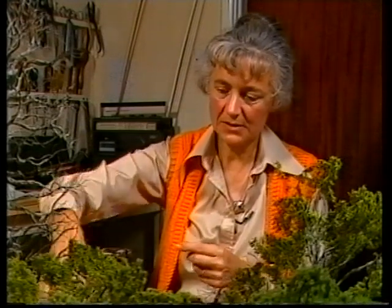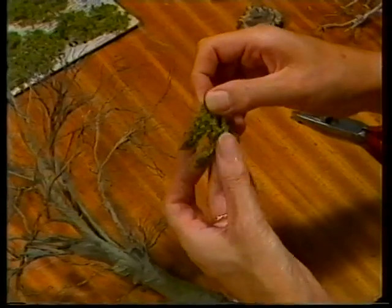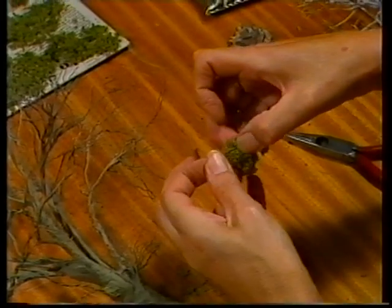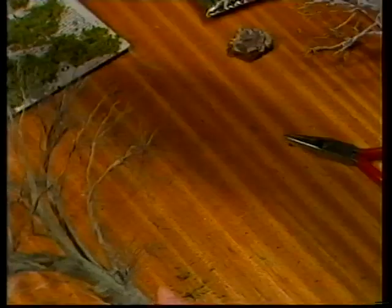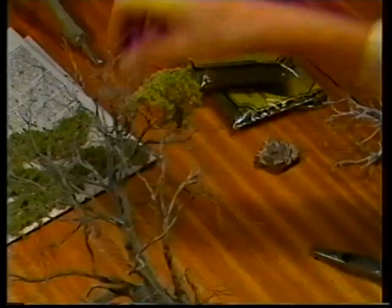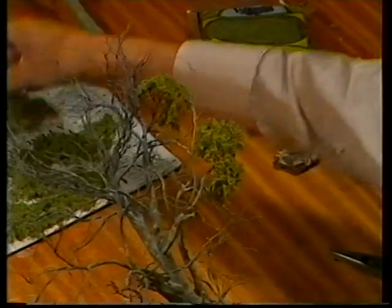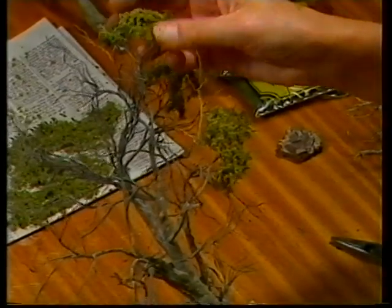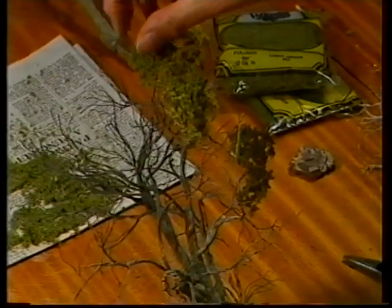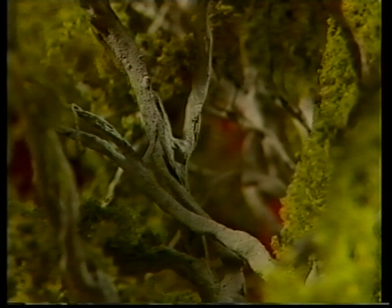The foliage is sold in a mat which is quite solid, and this has to be teased out as finely as possible to give the leaves the natural light, airy appearance that they have. And the pieces are just draped on the end of the twigs, secured with a little wood glue. And the finished tree appears something like these.